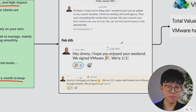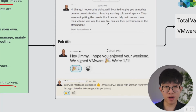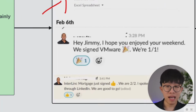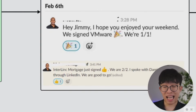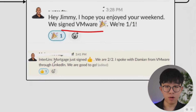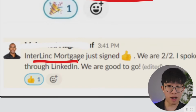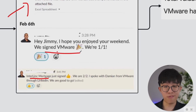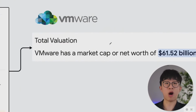So for example, this is my very first client that I signed. I signed him for $3,000, and as you can see, he's saying how he previously worked with someone else, and I hopped on a sales call and I closed him. A few weeks later, because I was sending cold emails on his behalf, he was able to book a sales call with VMware, and he closed that deal. I was able to help him book a sales call with Interlink Mortgage, and he closed that deal as well. And if you don't know what VMware is, it's actually one of the largest tech companies in the world.